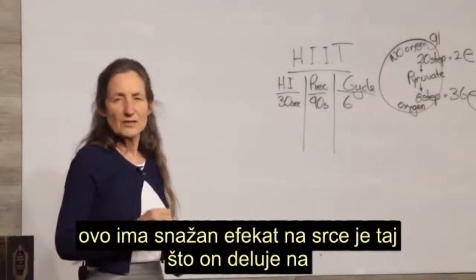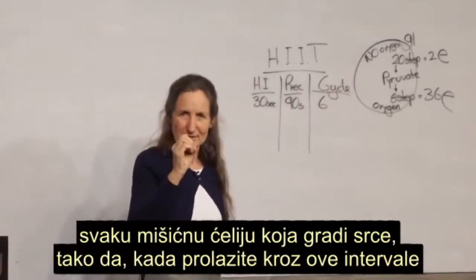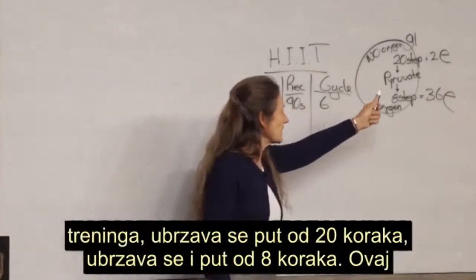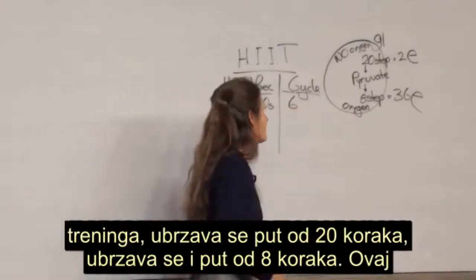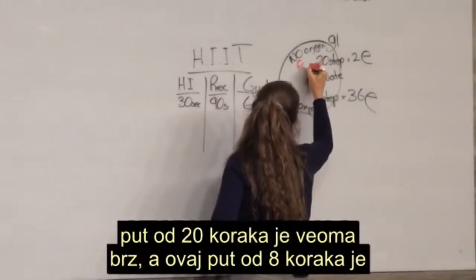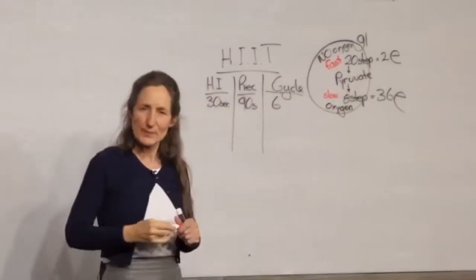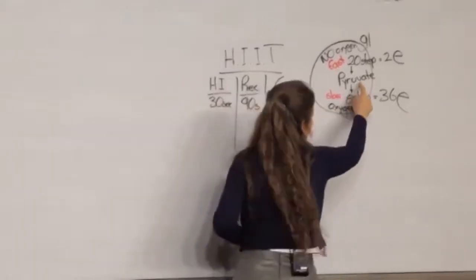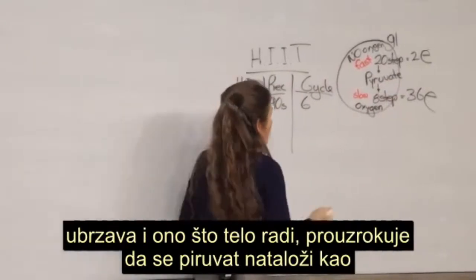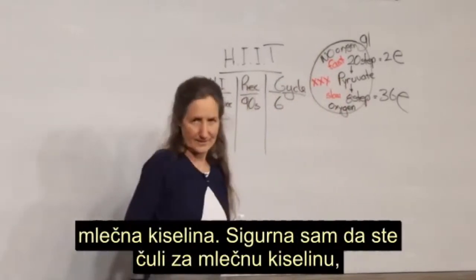Now, the reason why that has such a powerful effect on the heart is the effect it's having on each muscle cell that makes up the heart. When you go through the interval training, the 20-step pathway speeds up, the 8-step pathway speeds up. Now, this 20-step pathway is very fast, and this 8-step pathway is very slow. So when you speed up, more pyruvate is being made in the 20-step pathway than can be fed into the powerhouse because everything's speeding up. And so what the body does is cause the pyruvate to be stored as lactic acid.